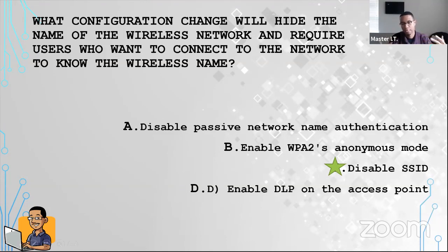So the SSID being blocked or not broadcast doesn't mean that the network doesn't exist anymore, that it's not there anymore. It just means that you have to know the name of the network to connect to the network.